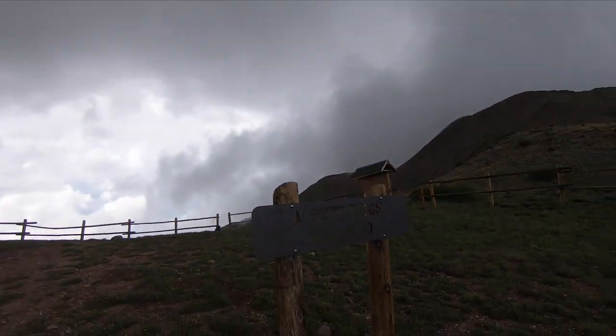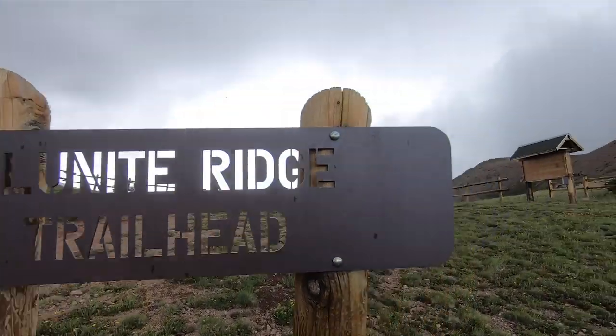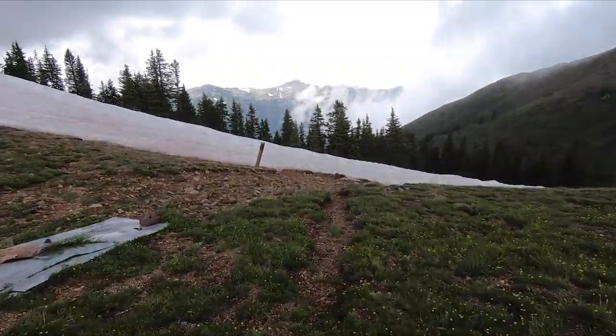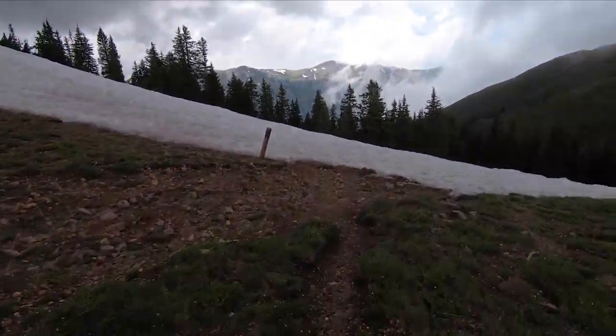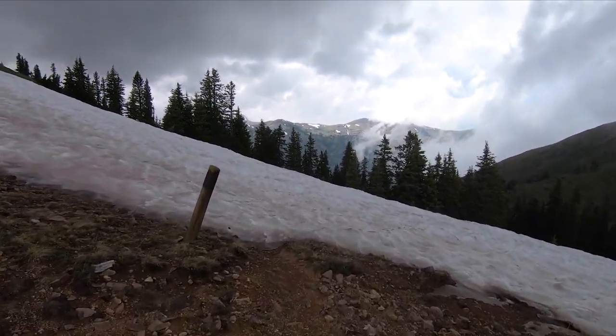So we're here. This is the Allunite Ridge Trailhead. There it is. And this is super exciting. We got snow on the course. Woo! So sick. So check it out. Right here, you go right through these guys. And boom. Looks like some significant snow here. Look at this snow field.